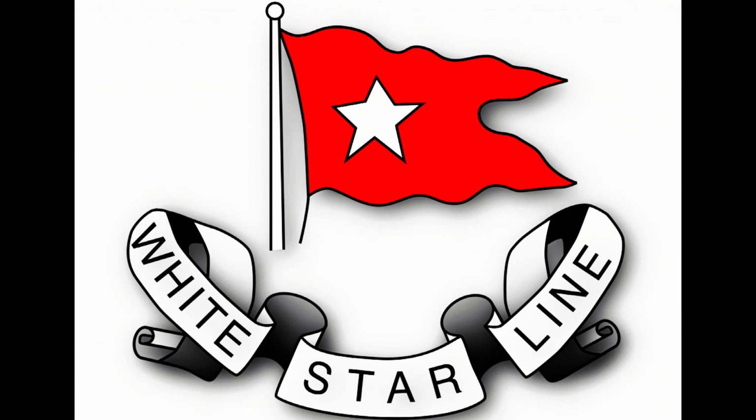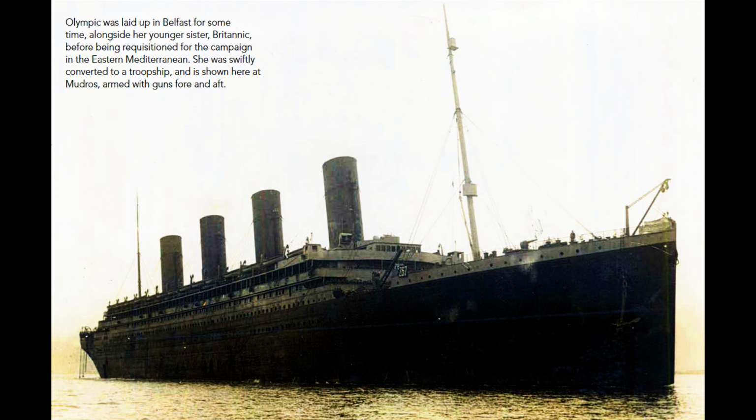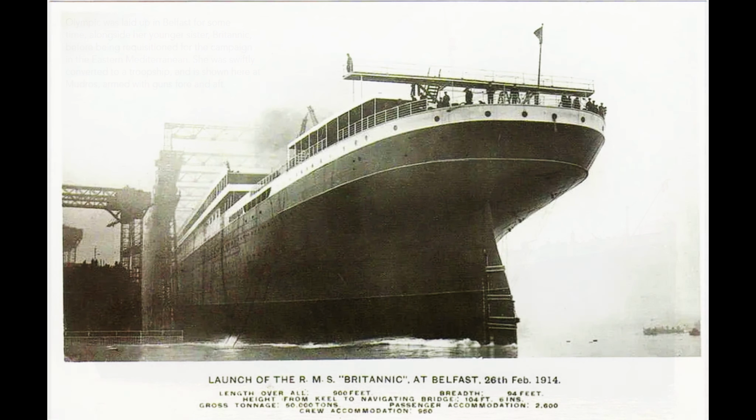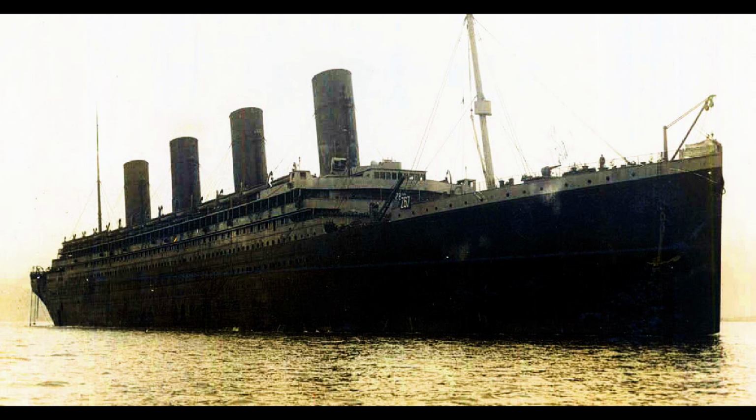By this time, the dangers of German U-boats and the lowering of passenger totals would prompt White Star to take the RMS Olympic out of service and wait until the end of the war. But in May of 1915, the RMS Olympic would be requisitioned by the Royal Navy to be used as a transport ship. At the time, her sister, the RMS Britannic, was nearing completion and requisitioned as a hospital ship. Olympic would then be refitted as a troop transport ship.